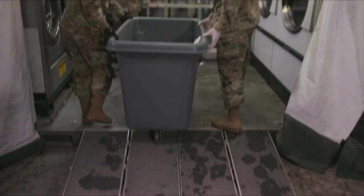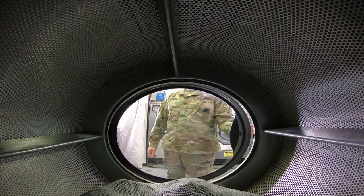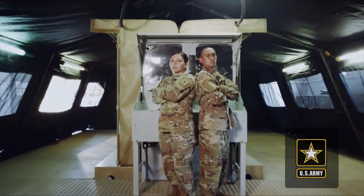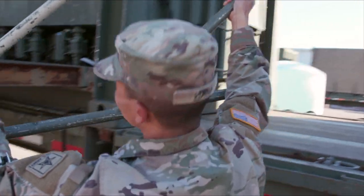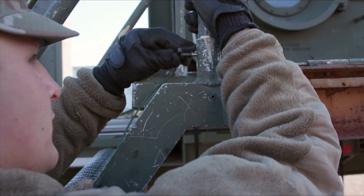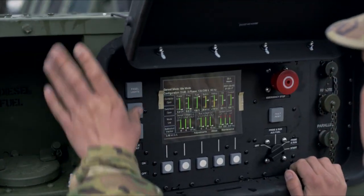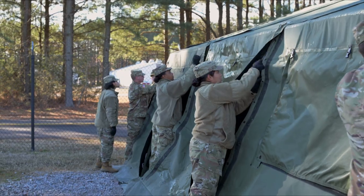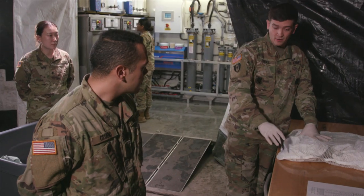The men and women the U.S. Army trusts to provide these essential necessities are the soldiers of Military Occupational Specialty Shower Laundry Specialist. Training will include setting up, operating, and maintaining laundry units, shower units, and the necessary auxiliary equipment, water pumps, and generators. You'll also train to set up tents in the field, set up water storage tanks, and train in the process to receive, handle, and account for individual, organizational, and bulk laundry.